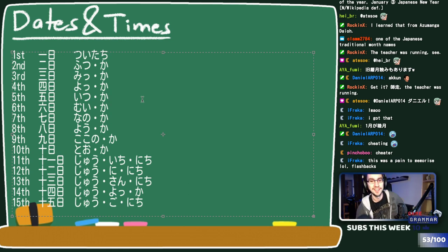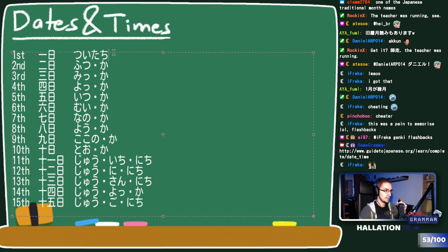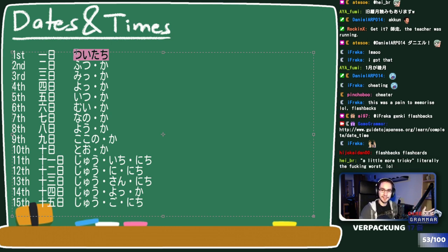Memorize, memorize. So the dates are the trickiest part because they also have a bunch of annoying exceptions. But luckily we already have a nice list here that, by the way, I'm just copying most of this stuff from Taekim's article. So, right away, the first one is already a problem child, which is Tsuitachi. The first day of the month is not called Ichinichi. Ichinichi actually means one day or a full day, something like that. But Tsuitachi is the first day of the month.